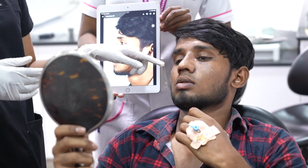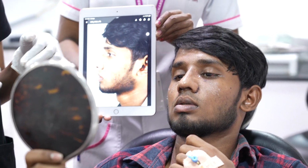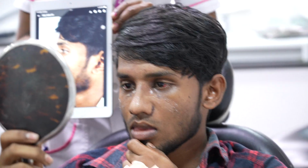I'm going to clean all this up. These tape marks also, I'm going to take all of them off. Alar base, there are sutures present bilaterally even on the columella. So all of that I'm going to remove.